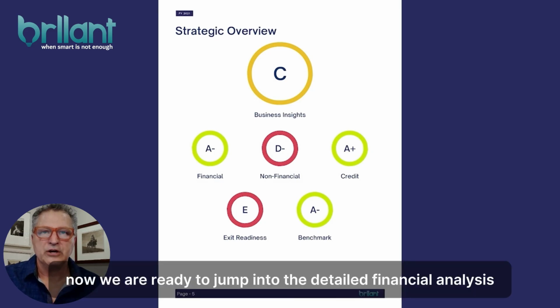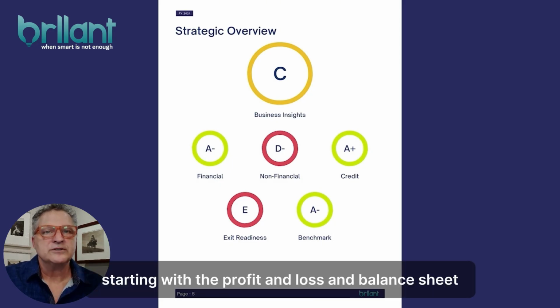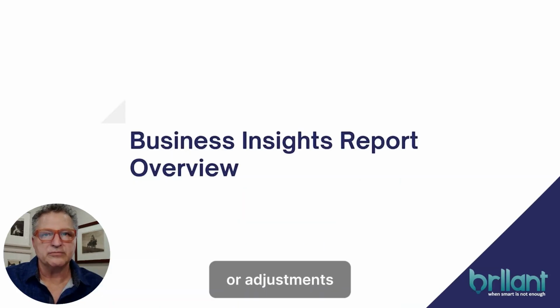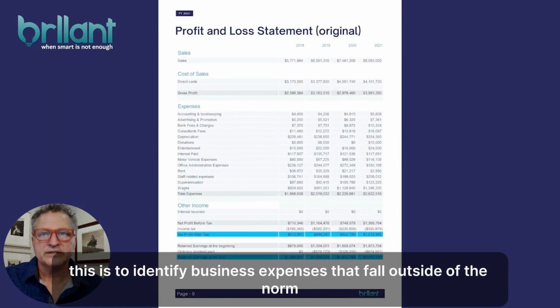Now we are ready to jump into the detailed financial analysis. Starting with the profit and loss and balance sheet, we identify any items in those reports that are add-backs or adjustments. This is to identify business expenses that fall outside of the norm.